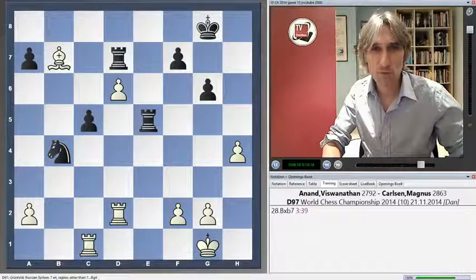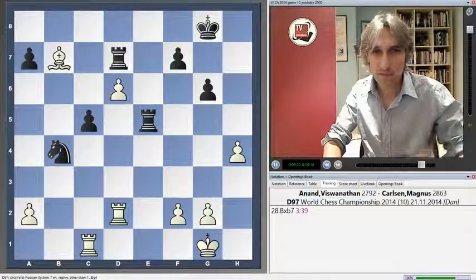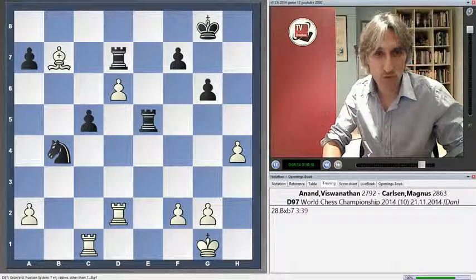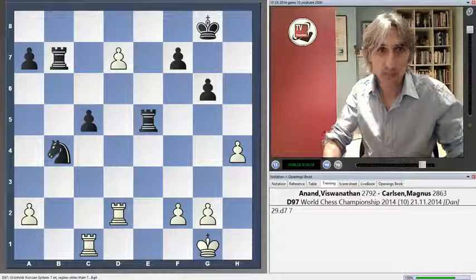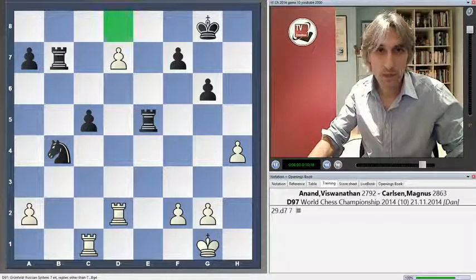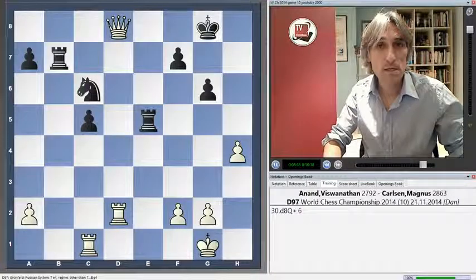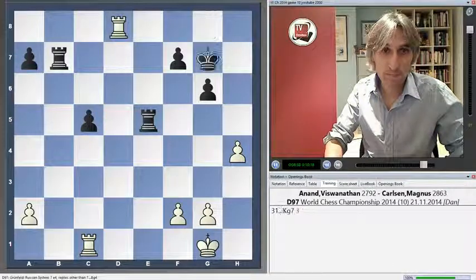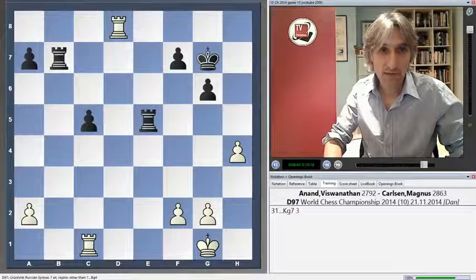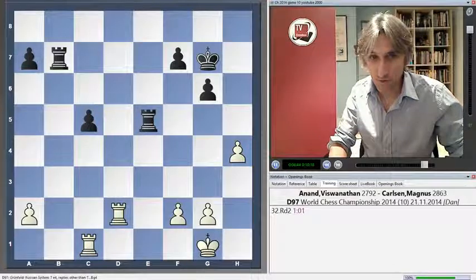It's interesting, when Vichy decides it's time to go for a draw, he doesn't mess about. Bishop takes pawn, and now we have a forcing sequence. Black has to take the bishop, d7 threatening queen, the knight has to come back, Vichy makes a queen, that gets taken, rook takes knight check, and they have a rook and pawn ending with equal pawns.